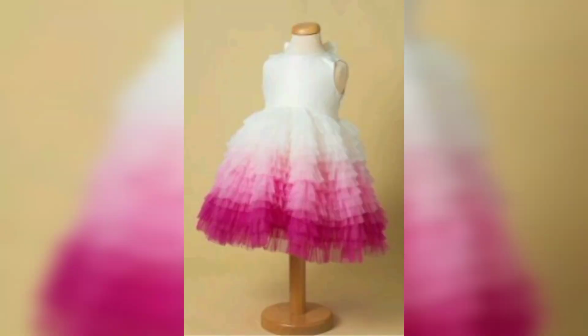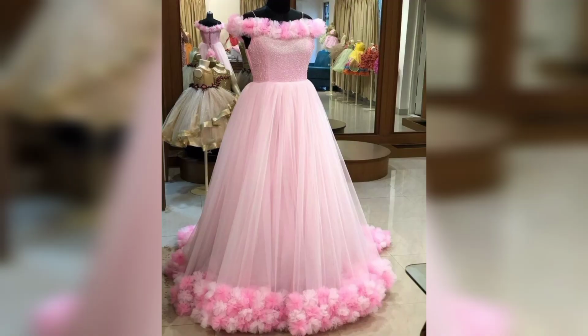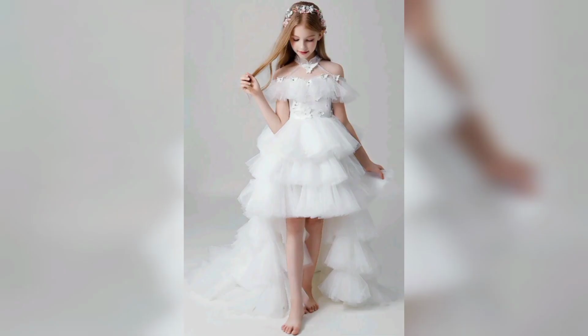Today our new video is very beautiful fairy frocks. Fairy frocks are one of the most popular clothing items for baby girls. These frocks are designed with a magical touch and are perfect for any special occasions such as weddings, birthdays and religious festivals. Fairy frocks are available in various designs, styles and colors, making it easy for parents to find the perfect one for their little princess.